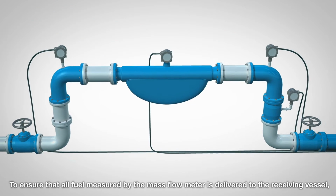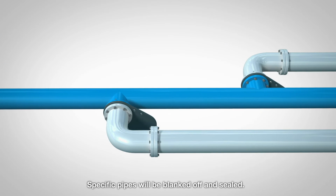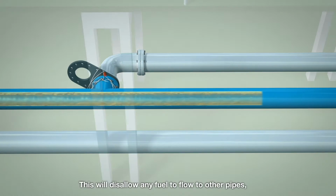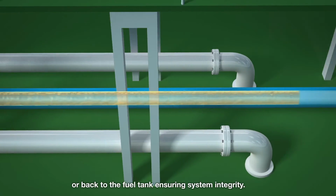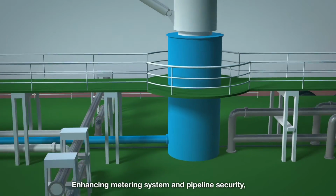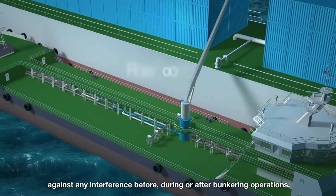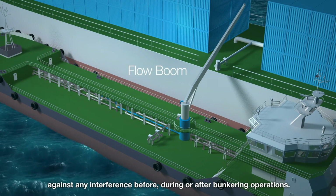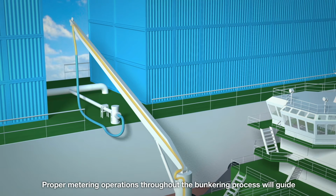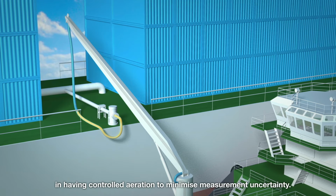To ensure that all fuel measured by the mass flow meter is delivered to the receiving vessel, specific pipes will be blanked off and sealed. This will disallow any fuel to flow to other pipes or back to the fuel tank, ensuring system integrity. Enhancing metering system and pipeline security, the mass flow meter system's measurement is secured against any interference before, during, or after bunkering operations. Proper metering operations throughout the bunkering process will guide in having controlled aeration to minimize measurement uncertainty.